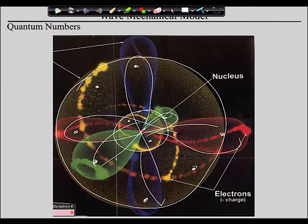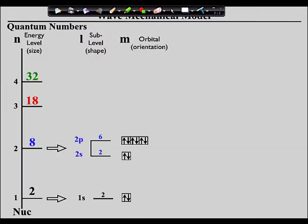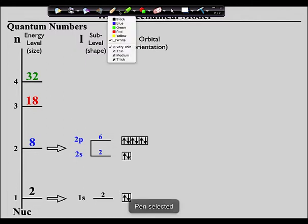Questions about any of this? Or are we ready to do the third energy level? Should we do energy level 3? Okay. Now, guys, watch really carefully. Look back at your notes page, and then look as I go back to the notes page, and tell me what's different. What changed? Yeah, the drawings are gone, and we replace them with boxes.